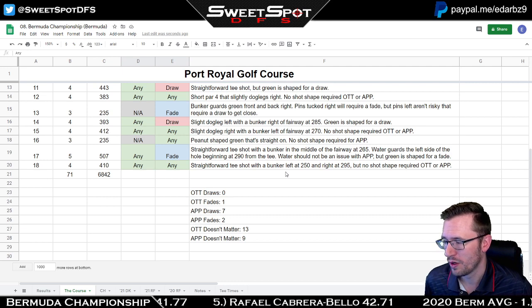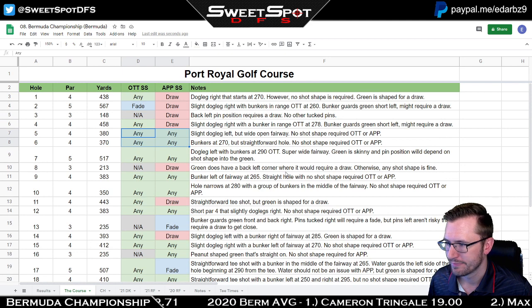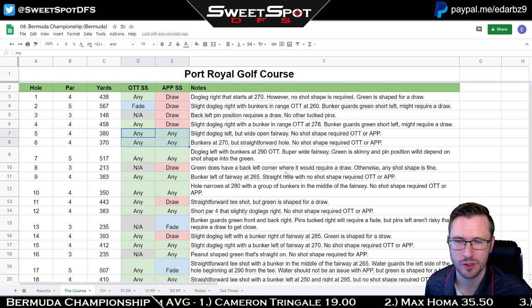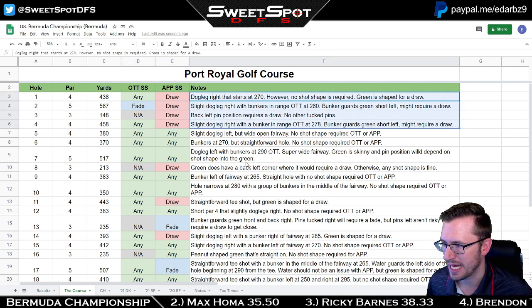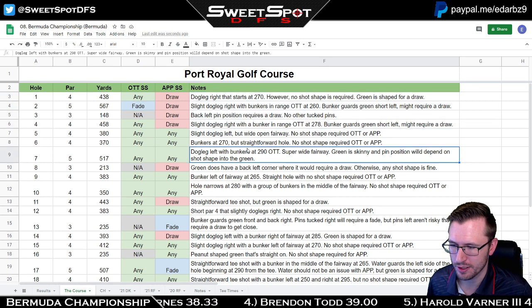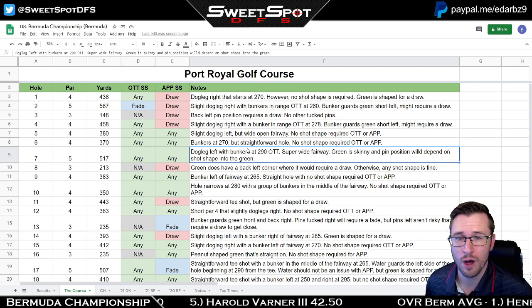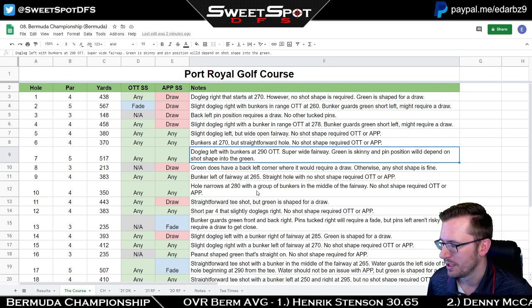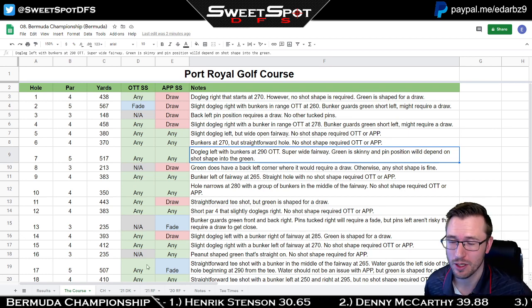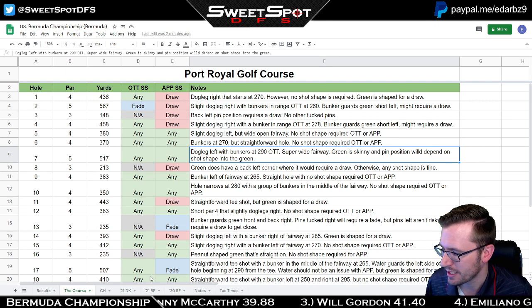So I think this golf course is probably a little bit more forgiving for any shot shape. I do think though that some of these holes that have bunkers guarding short left, or in the shape of a draw, at least 1, maybe 2 rounds, it's going to matter. Otherwise, other than that, it's not. So it doesn't really look like so much shot shape applies, but if we are looking at it, we want to target golfers that hit draws.